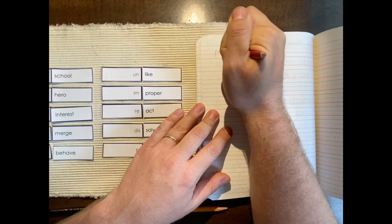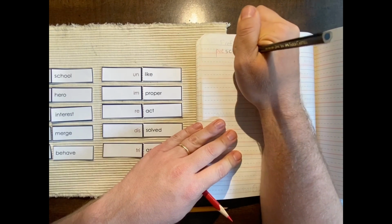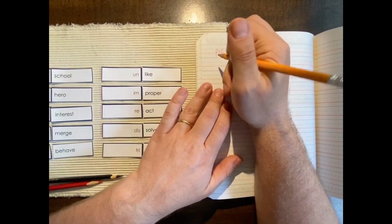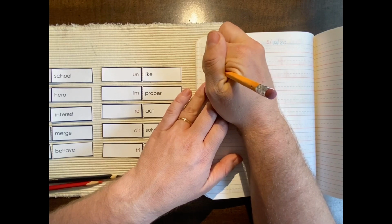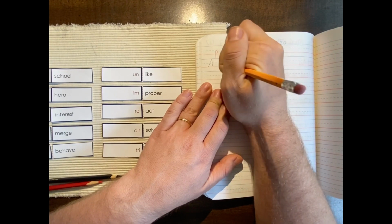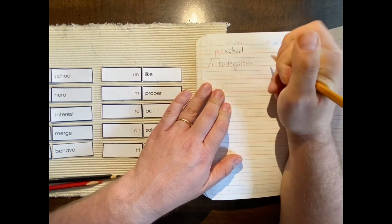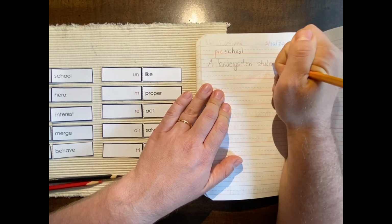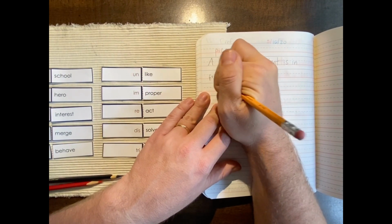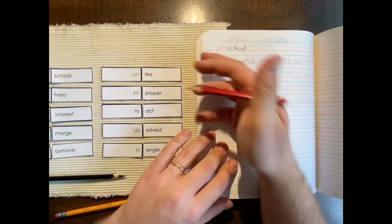For example, we will use our red pencil to write pre, our black pencil to write the stem word, preschool. We'll grab our regular number 2 writing pencil to then create a sentence. A kindergarten student is in preschool. All right, let's move on to our next word.